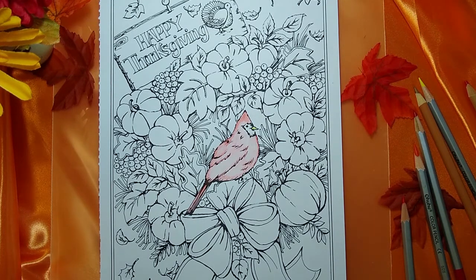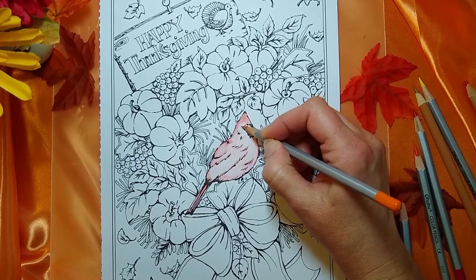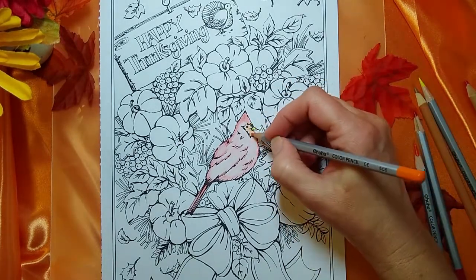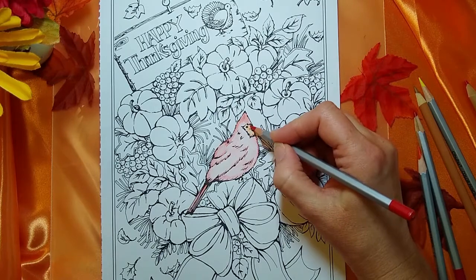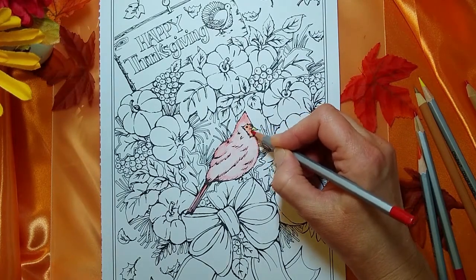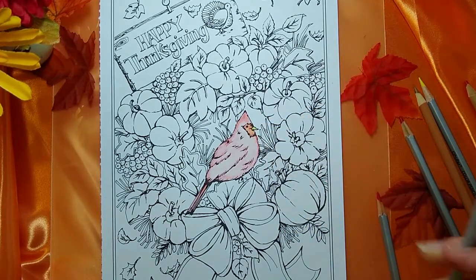I want to get a little bit of orange underneath this guy's right around in here, and then I'm going to color that with red. I'll color for that a little bit with the color I just used. And I learned some very, very interesting things from Cher in her video, and I'm going to employ those as I color today.